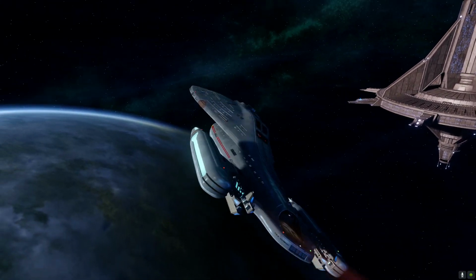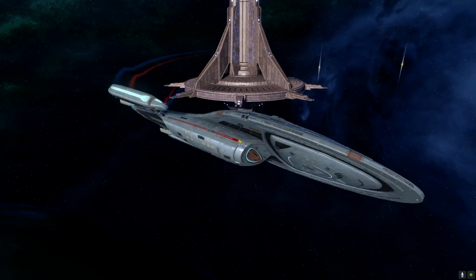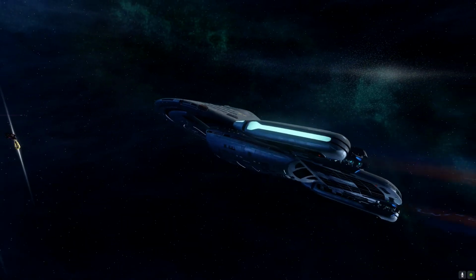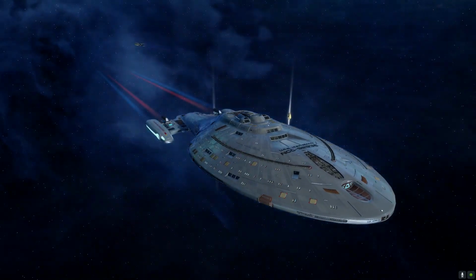So what we'll do now is we'll go on to Earth Dock and just have a look at a few of the skins that go with this ship before we call it a day. Right, so I will see you in just a few minutes.